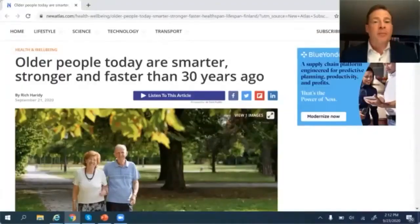And so I'm going to be sharing screen here so we can begin and take a look at this. But we're going to be talking about basically how you can stay younger longer. And if you're already older, what is it that you can do to help improve your health and maybe even reverse some of the markers of aging?